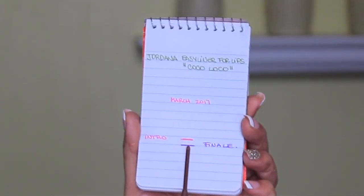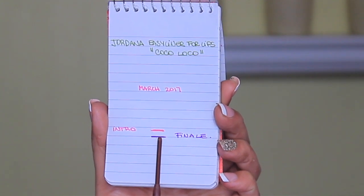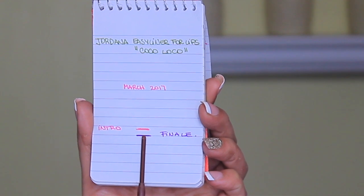I also had a lip liner, and this is a Jordana eyeliner in Coco Loco. I didn't do that much progress in this, but this is one of the most beautiful brown colors that you can put on your lips. If you have a medium skin tone, it would look really, really nice, especially if you have warm undertones. I love it, and I'm happy that I have it.